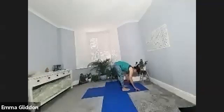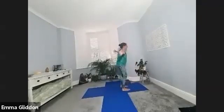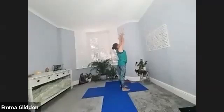Inhale, extend the spine. Exhaling, bow. And on the in-breath, we're going to sweep the arms overhead. And slowly, with the exhale, hands to the heart. Inhale, lift the heart to meet the hand. Mountain pose. Very nice.